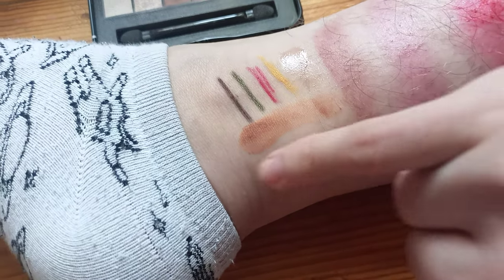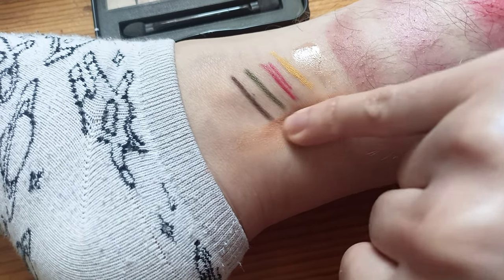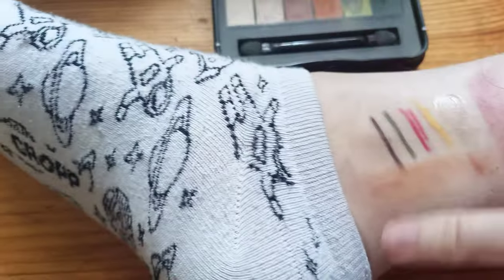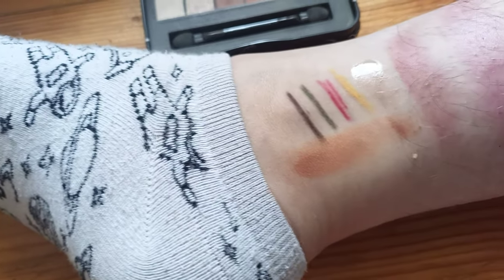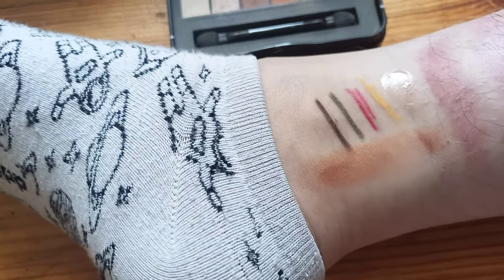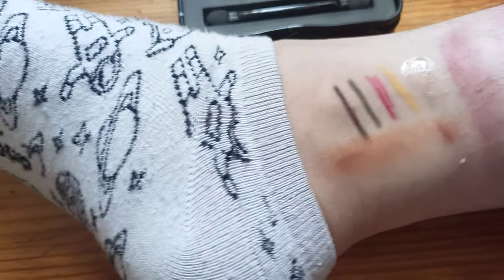I will wear it with the lip gloss there, where it's darker, but yeah, it's a good orange for me. I just don't wear orange in general that much. But yeah, this is nice. I do like it, and I will wear it. And maybe I will grow to like it more as I actually wear it.